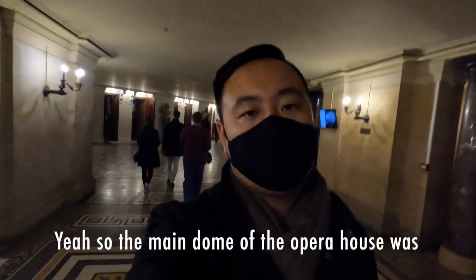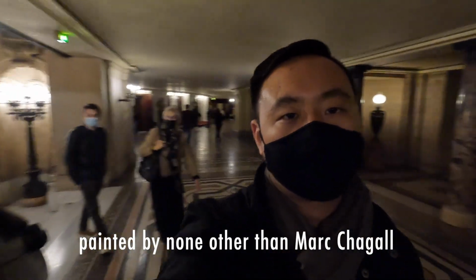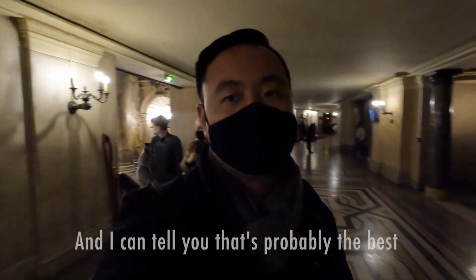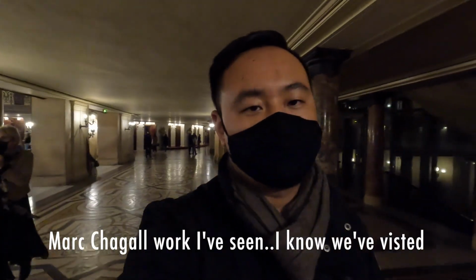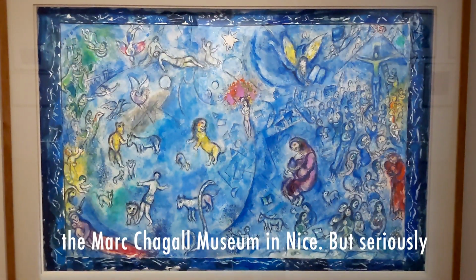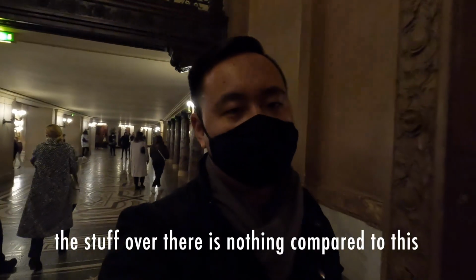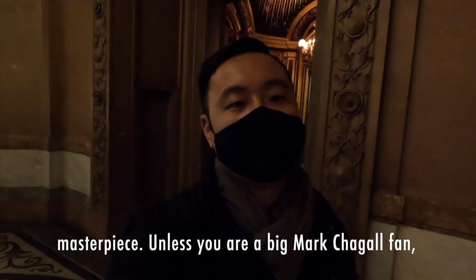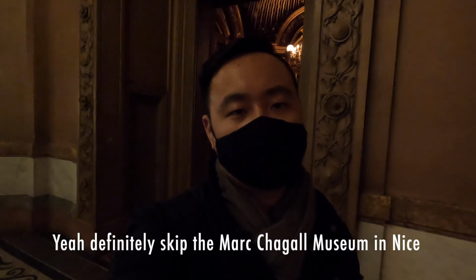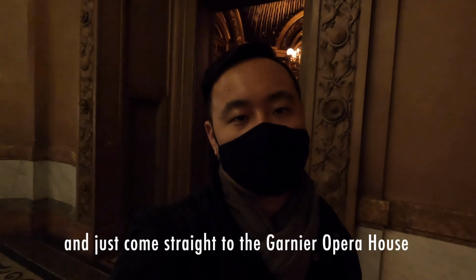Yeah, so the main dome for the opera house was painted by none other than Marc Chagall. And I can tell you, that's probably the best Marc Chagall work I've seen. I know we've visited the Marc Chagall Museum in Nice, but seriously, the stuff over there is nothing compared to this masterpiece. Unless you're a big Marc Chagall fan, definitely skip the Marc Chagall Museum in Nice and just come straight to the Garnier Opera House.